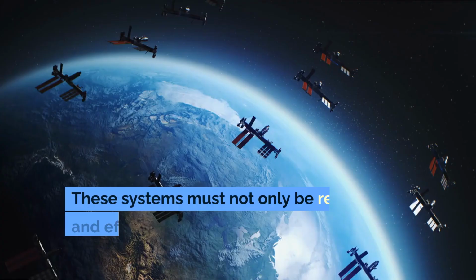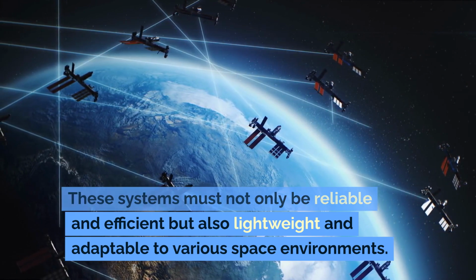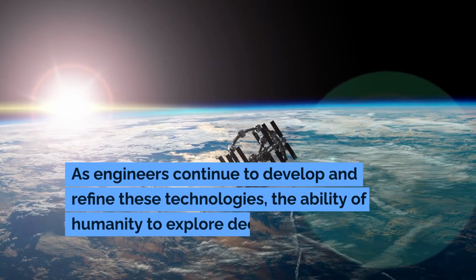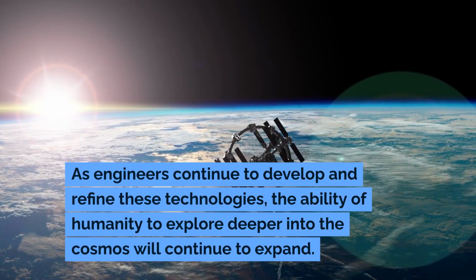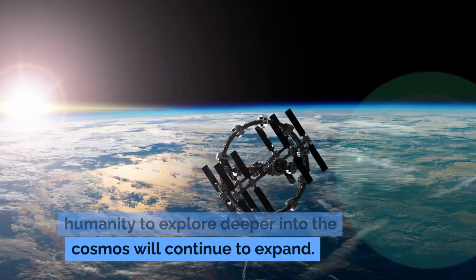The advancements in spacecraft thermal management systems are crucial for the success of future space exploration missions. These systems must not only be reliable and efficient but also lightweight and adaptable to various space environments. As engineers continue to develop and refine these technologies, the ability of humanity to explore deeper into the cosmos will continue to expand.